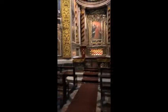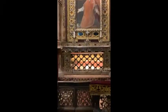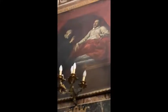This is also by Rubens. This is Rubens' painting of Philip Neri. Pray to Madonna, and that's his body underneath. Beautiful, exquisite chapel. His work, healing. Beautiful little chapel. And we'll kneel here for a second and say a prayer.